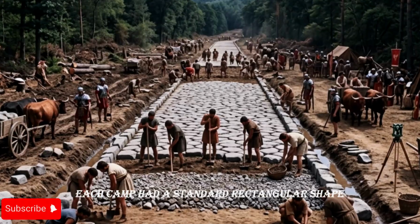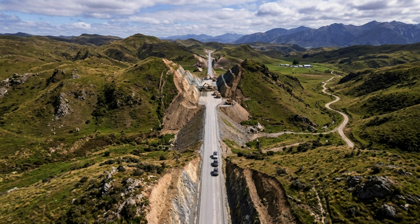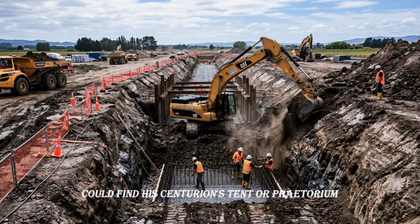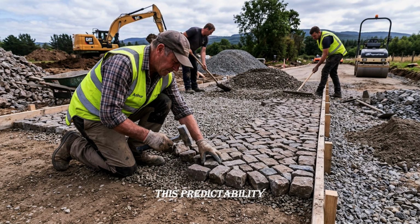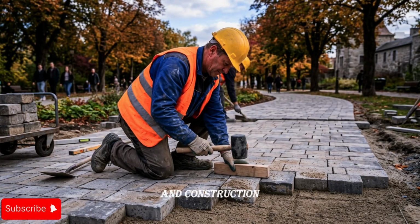This modularity was evident in everything from the layout of military camps to the construction of aqueducts. Each camp had a standard rectangular shape with the same layout of streets and gates. A soldier arriving at any camp from Britain to Egypt could find his centurion's tent or praetorium with his eyes closed. That level of predictability is powerful. This predictability saved a tremendous amount of time in deployment and construction.